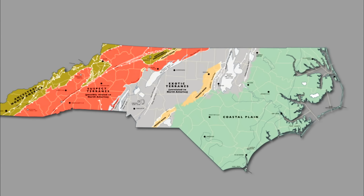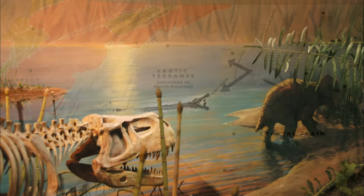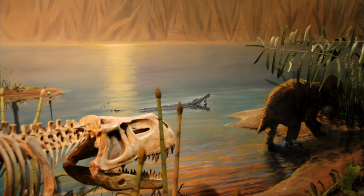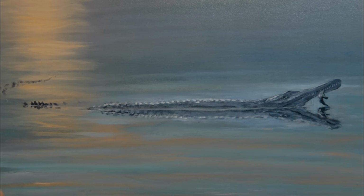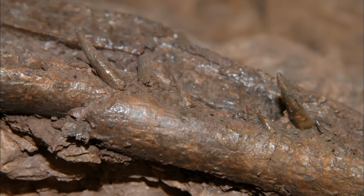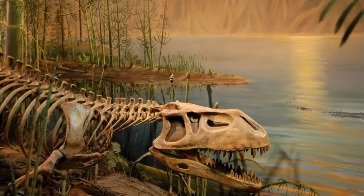Before traveling to the Triassic Basin, west and south of Raleigh, I visited the museum's diorama of the Triassic period, depicting North Carolina an astonishing 220 million years ago. I saw crocodile-like creatures called phytosaurs, and the toothy rauisuchians.